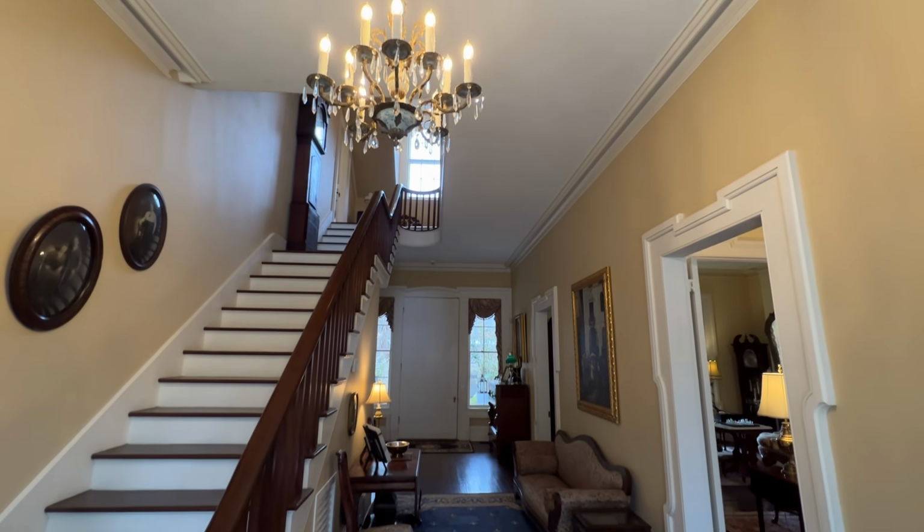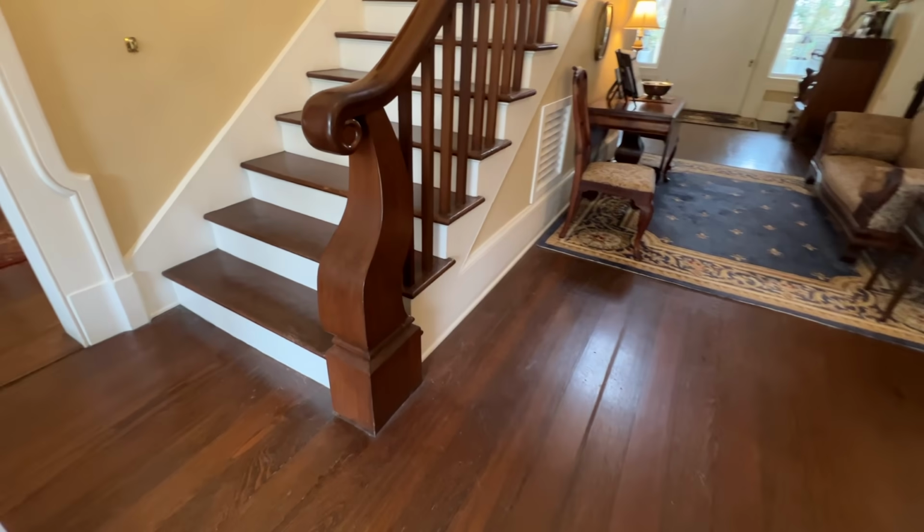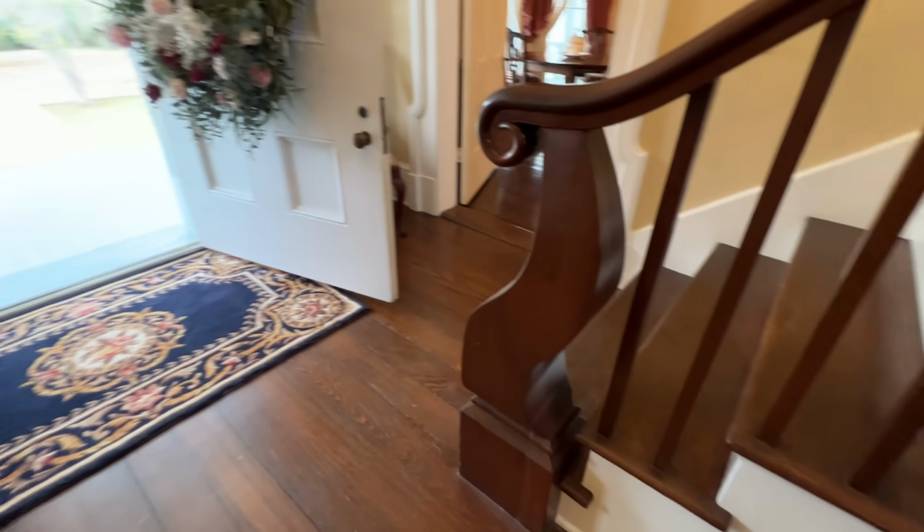Welcome into the Center Hall of CANEMOUNT. CANEMOUNT has some of the most unique architectural features I have seen in Mississippi. I haven't seen these anywhere else. And we've seen so many homes here, things that we do not see in this region at all. And again, there's a reason for that, but let's look at a few of them.